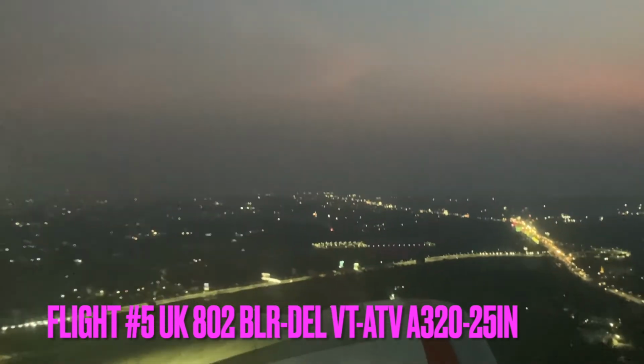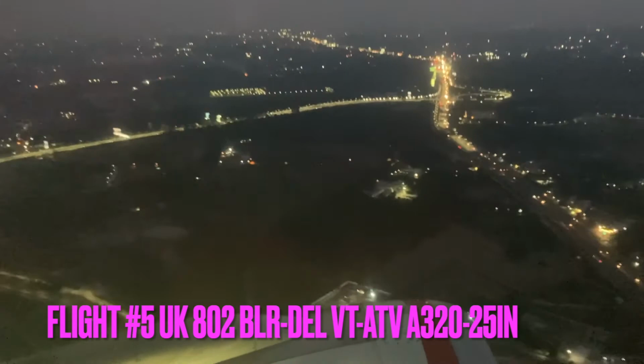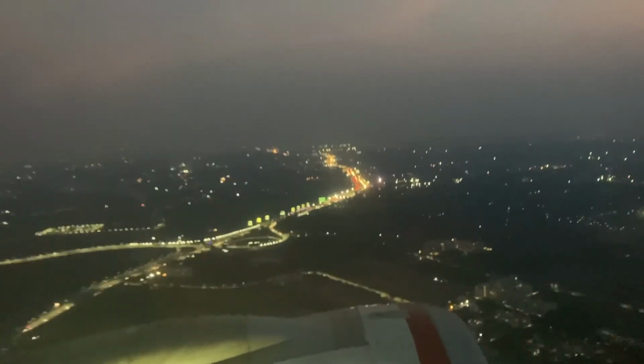We took off from runway 27 right and immediately took a right turn. I had taken a window seat in the Alpha row, which meant I was facing west. And in summer and the monsoons in India, if you have a west facing window seat in the evenings, you are afforded some of the most spectacular sunset views as the clouds come in and they cover the sun. I've seen some of the most spectacular sunsets flying during this time, and this flight was no different.